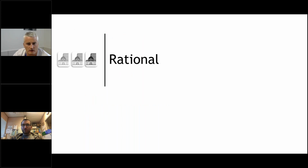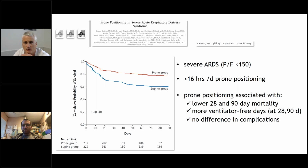So what is the rationale of using prone positioning? Before talking about ECMO, we have to go back to the main manuscript that has pushed proning as a key intervention in the management of severe ARDS. This is the PROSEVA trial that probably most of you already know, with the inclusion of severe ARDS defined at that time by a PF ratio lower than 150. They used a prolonged prone positioning session over 16 hours per day.